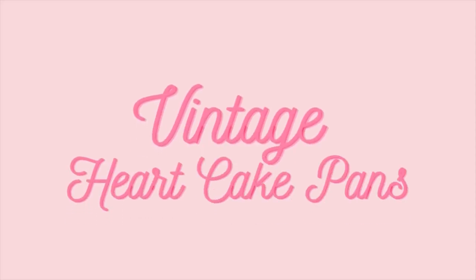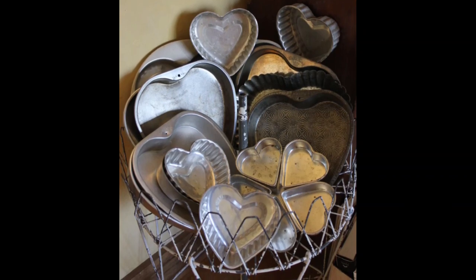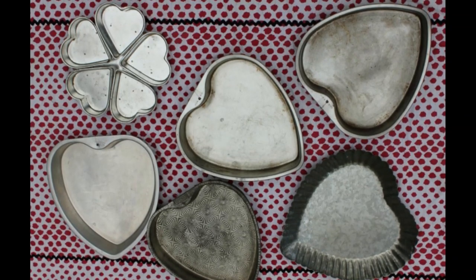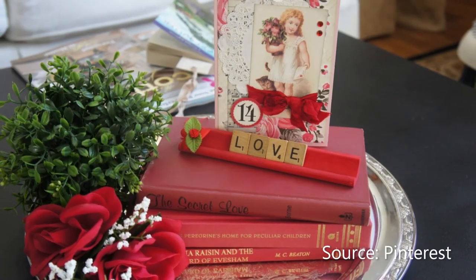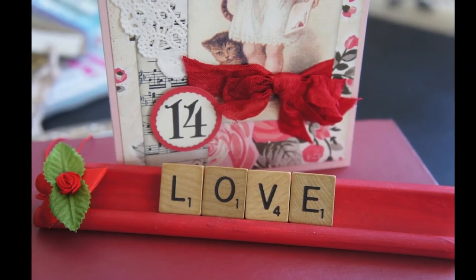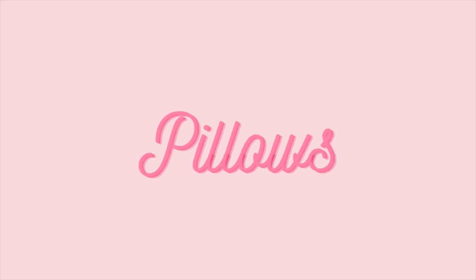And then vintage cake pans. People like to decorate with these. There are so many fun ideas on Pinterest using these as photo holders and all kinds of fun decor. And then the next one are old red, pink, and white books. These are always fun to decorate with. And people love to leave these out really any time of the year. And then they can carry over into 4th of July and the other holidays.